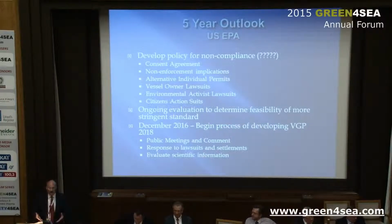I strongly encourage you to get involved in that process, either as individual ship owners, as associations, with your flag administration, because by its very nature, the Vessel General Permit tends to get more strict each new iteration. And you can be guaranteed that environmental groups that are lobbying very hard for some of these standards to be more stringent will be sending lots and lots of letters and lots of comments to the EPA and the Coast Guard. So I strongly recommend through your associations to provide input to the U.S. government when it comes to their new regulations and changes.